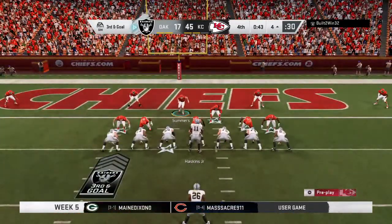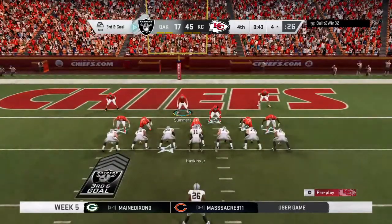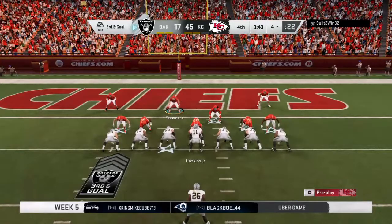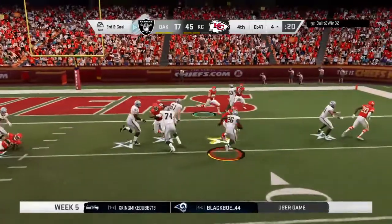Here's 3rd and goal. I can't believe they even let you play. 49, Eddie Weber. Check 49. Watch the ship. Watch the ship. They'll try to run it in.